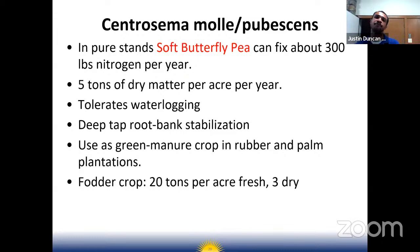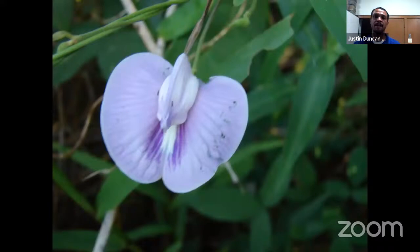It's useful as a green manure crop in rubber and palm plantations in Africa and Asia. So basically a green manure crop is what you would grow over your field to get that vegetative matter and then turn it under while it was at its peak growing. As a fodder crop, if you're going to feed it to livestock, it can make 20 tons of fresh matter per acre. This is what it looks like. And if you've ever been in the woods of East Texas, you'll have seen this little flower.